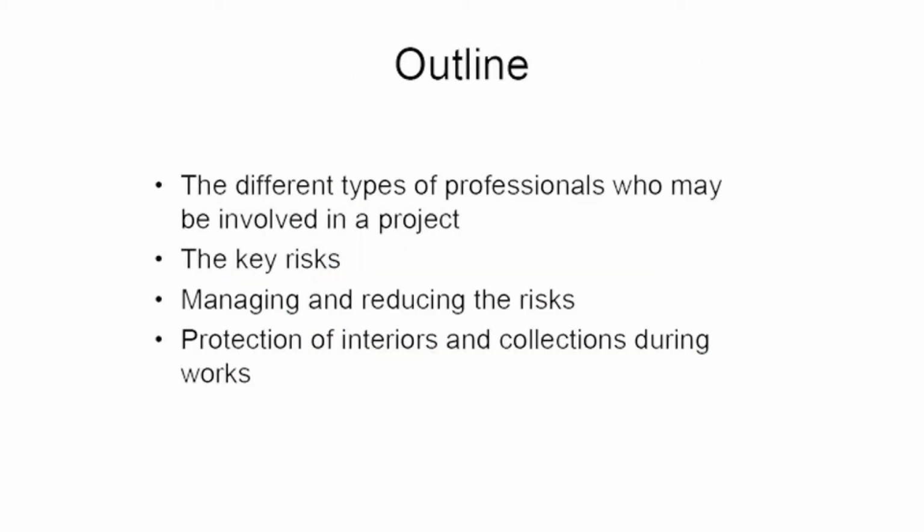In this presentation, I'll be covering the following: the types of professionals who may work on projects, the key risks that arise from work being carried out, the ways of managing and reducing risks, and finally, I'll describe practical ways of protecting collections and interiors. And before I started my private practice, I used to work for the National Trust in an advisory capacity covering some of these elements.